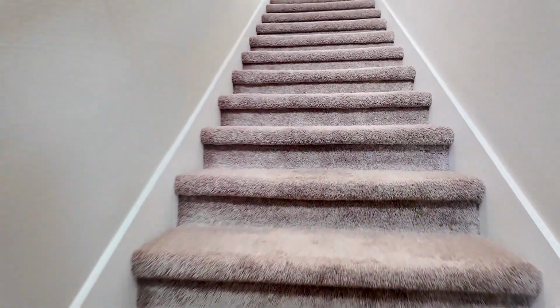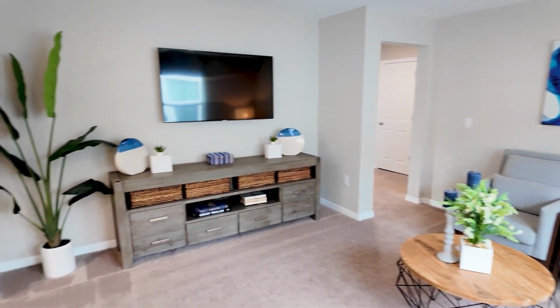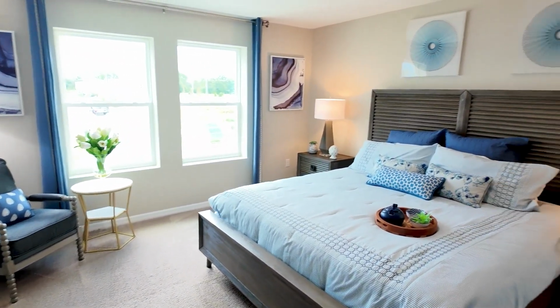So, first thing to say is that the prices of new builds versus resales are pretty much on a parity at the moment. You can buy a 3-bedroom, 2-bath, 2,000 square foot home for pretty much the same on a resale versus a new. But here's where it gets a little bit different.